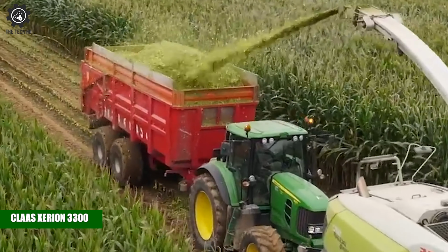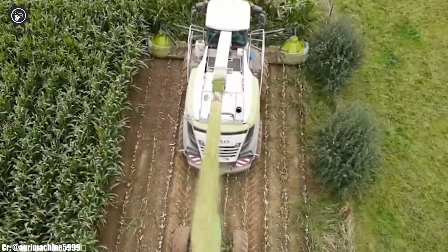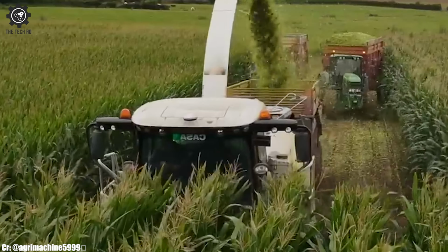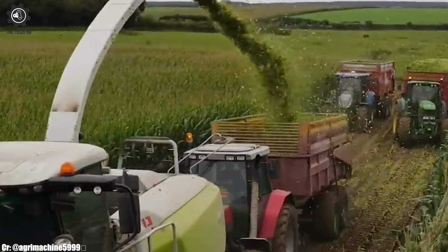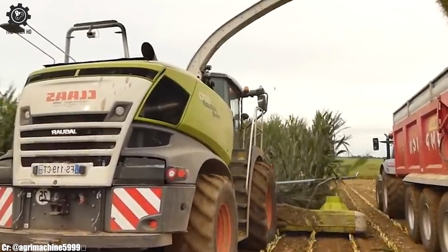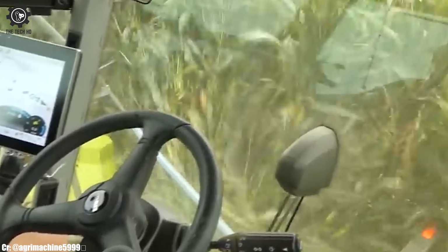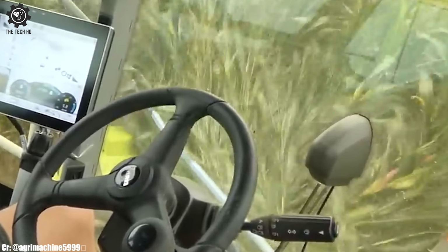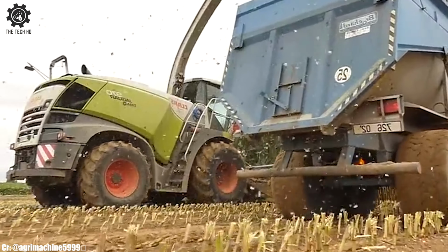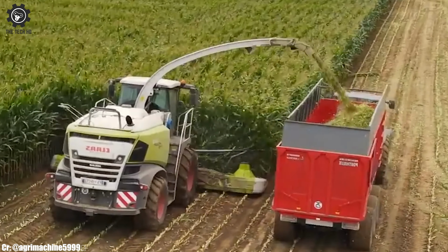Claas Xerion 3300. The Claas Xerion 3300 is a versatile and high-performance tractor that stands out in modern agriculture. With its impressive horsepower and advanced technology, it excels in various farming tasks. The Xerion 3300's unique articulated design provides exceptional maneuverability and control, making it suitable for both field and transport operations.